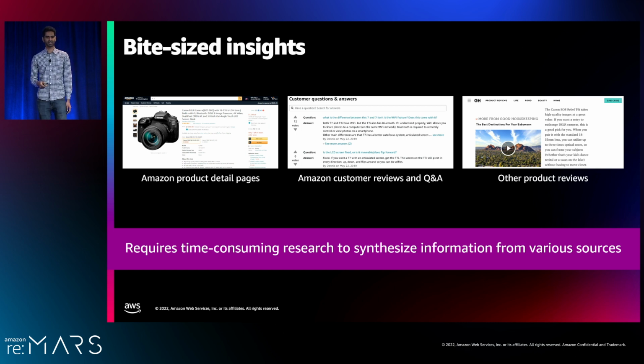Moving on to the bite-sized insights. Information on the products is abundant. There are customer reviews, there are blogs, there are forums, there are customer Q&A pages, expert reviews, and the list goes on and on. These diverse opinions help customers assess whether the product fits their needs or not. They also provide key highlights for the products and shortcomings, if any. These reviews also help customers compare different products.